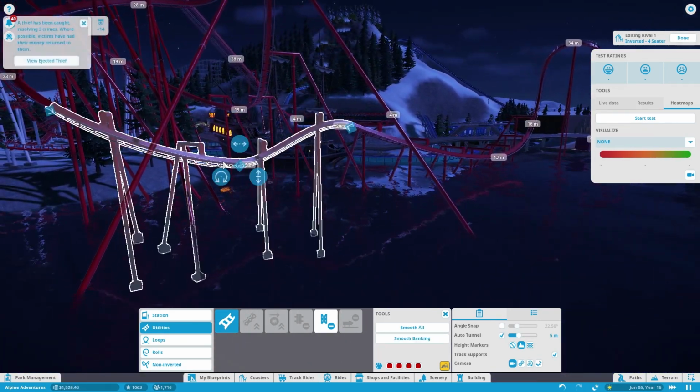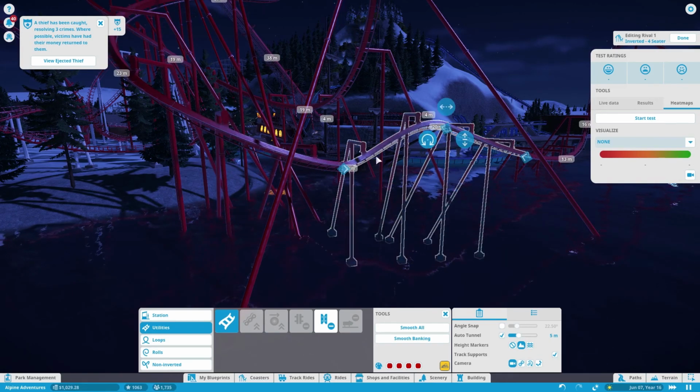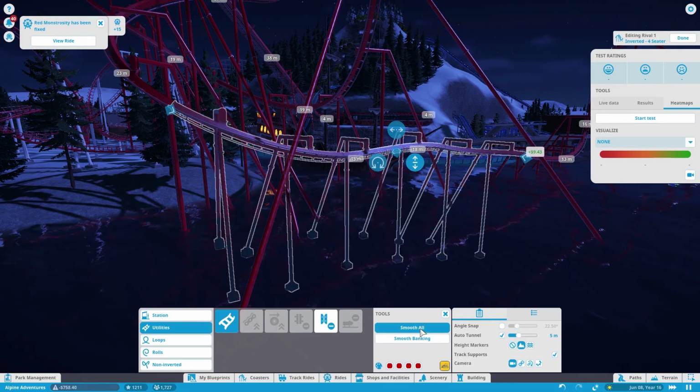That's ridiculous. That is absolutely ridiculous. Okay, you need to come up. No, you need to come up, maybe. Or you need to come down. One of you needs to come up. Can I smooth that?